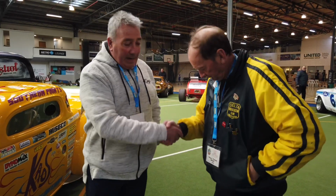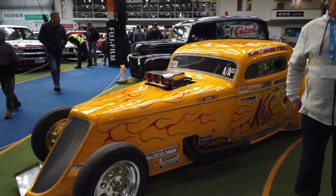So here we have Grant Finley from Delta Rodders in Gore. Grant, appreciate you coming to the show. Last time I saw this car, it was in your foyer. 25 years. This is the last effort, and it's just sat in the house since the last 16 years. It was good fun in the day, and a lot of time spent working on it. Too much time really, but I'm back into hot rodding and got a few more cars.